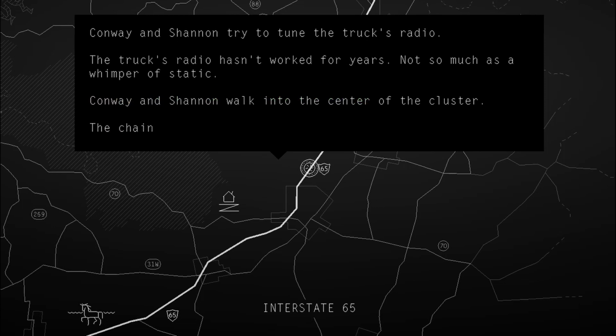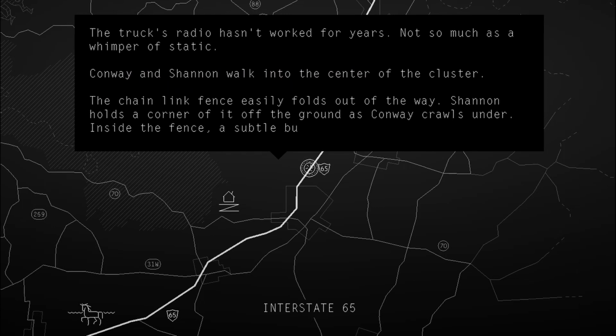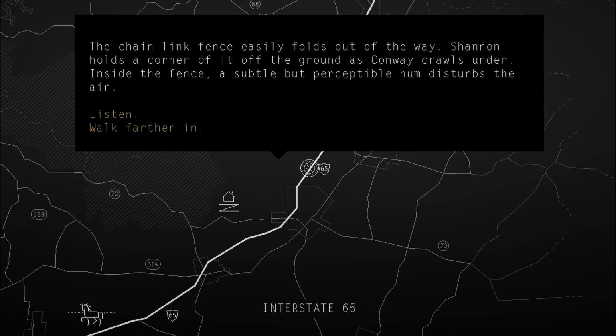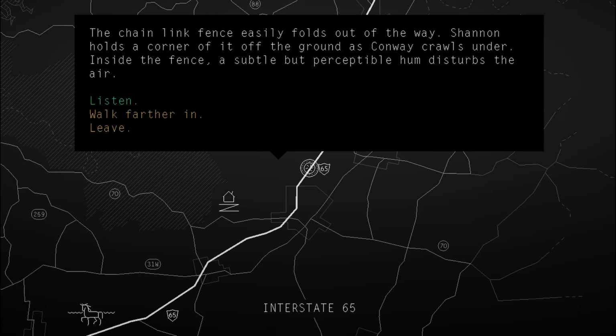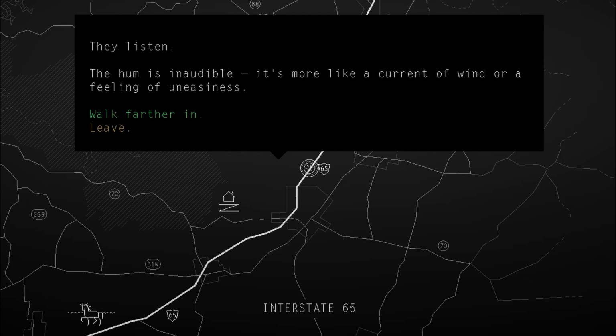Walk into the center of the cluster. The chain link fence easily folds out of the way. Shannon holds a corner of it off the ground as Conway crawls under. Inside the fence, a subtle but perceptible hum disturbs the air. Listen. The hum is inaudible. It's more like a current of wind or a feeling of uneasiness. Walk further in.